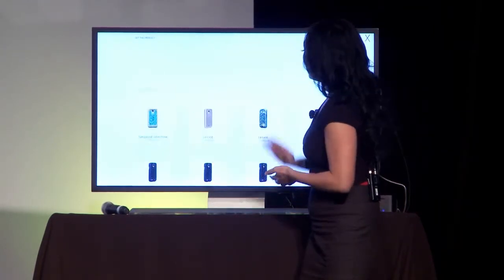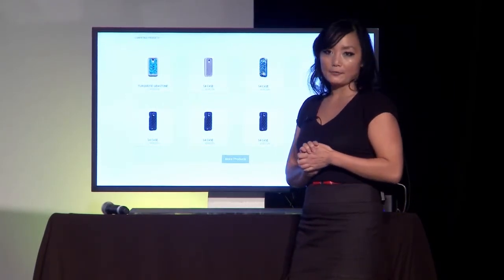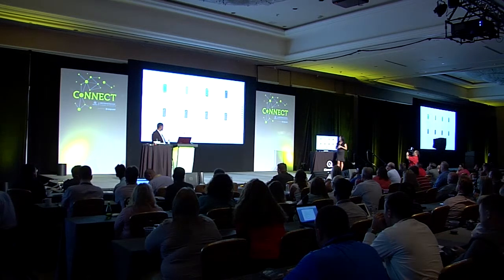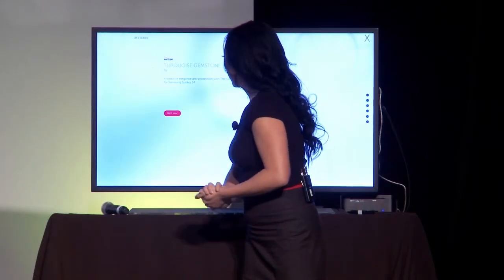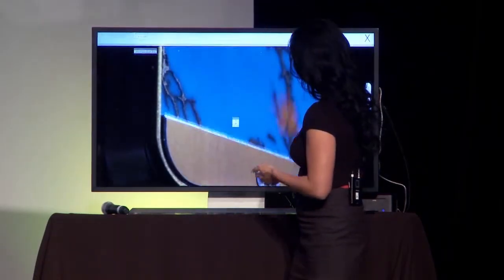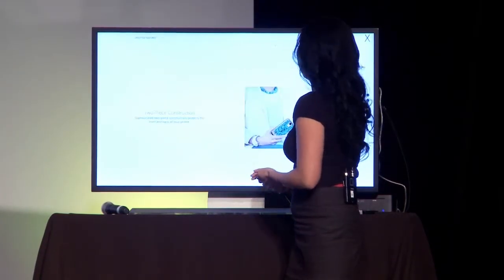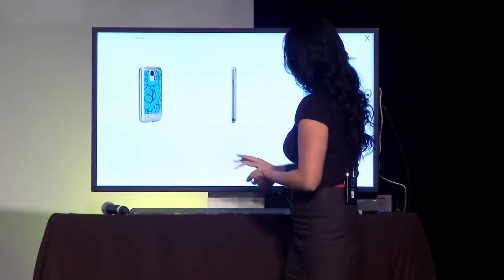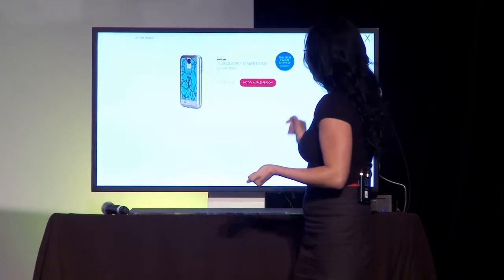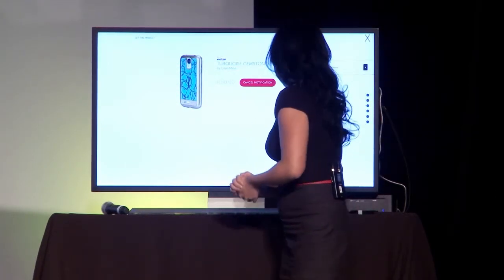Let's say I'm not quite ready to buy a device yet, but my best friend, the one with the Galaxy S4, her birthday's coming up, and I want to buy her a swanky new case. So this one looks pretty interesting. All right. Genuine gemstones. Never seen a case like this before. You know what? Why don't we go ahead and find out more about it? I'm just going to notify a salesperson. Just hit this button here.